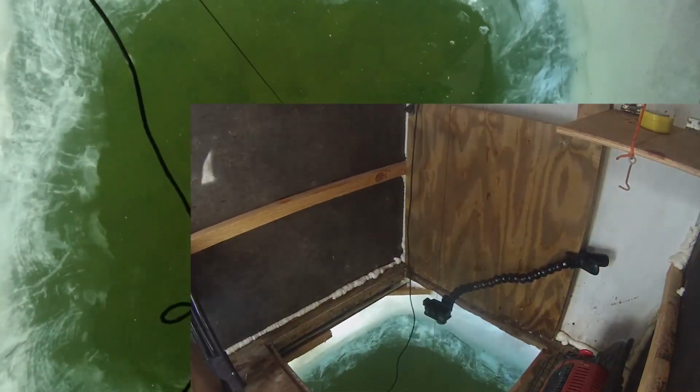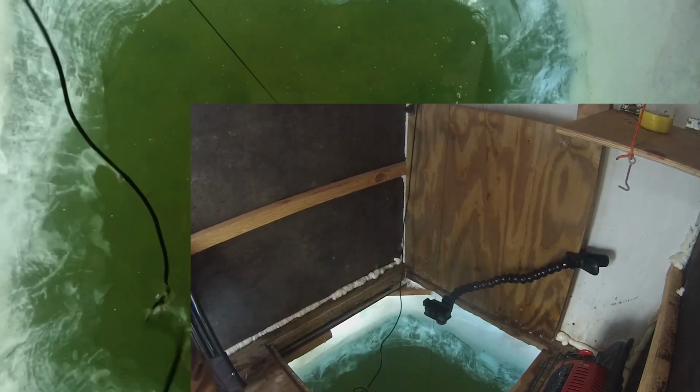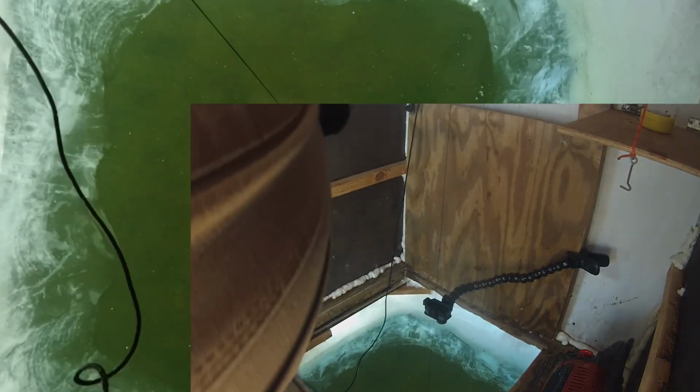Yeah, I just think if you had a tall spear. Yeah, no kidding. You bet. You think you got a backup hole? Yeah, I got. Alright.